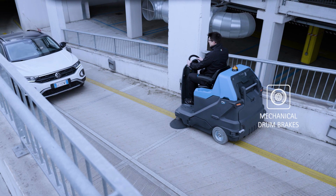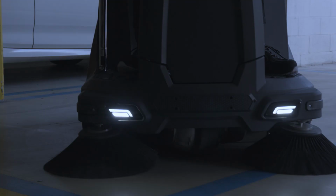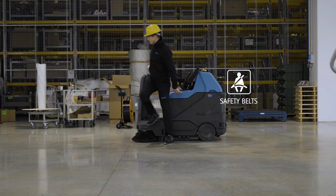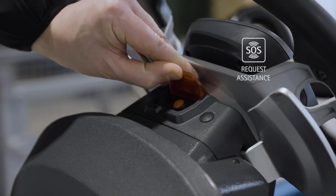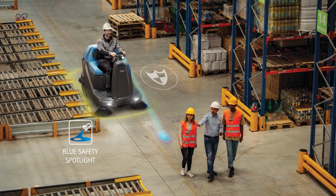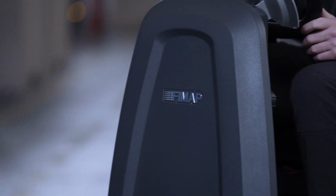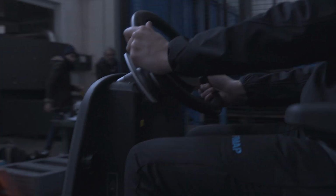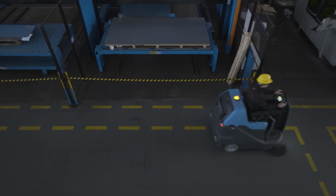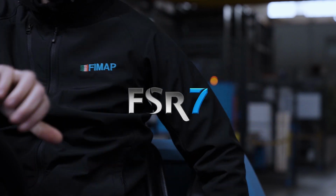The FSR7 is equipped with all of the most cutting-edge technologies for safe operation. Performance, equipment, and digital control make the FSR7 a totally unique sweeping machine, which can drive productivity to the highest possible levels, increasing the quality of cleaning services and reducing costs.